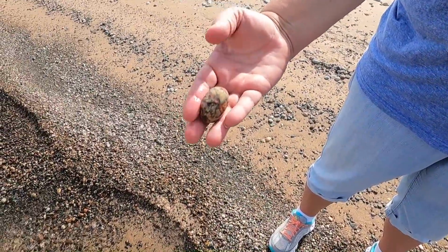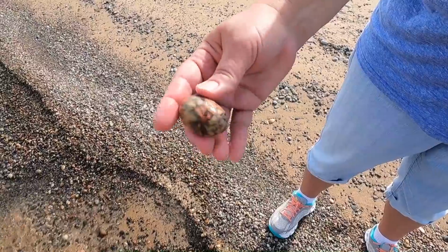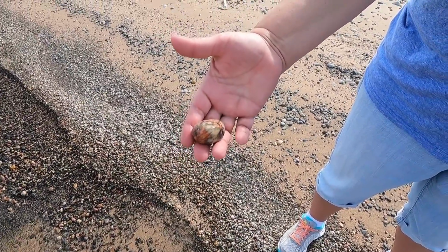Classic granites and quartzes and things, but I just like the contrasting colors, and I like that too. It's almost like the red's outlined in black. Yeah.